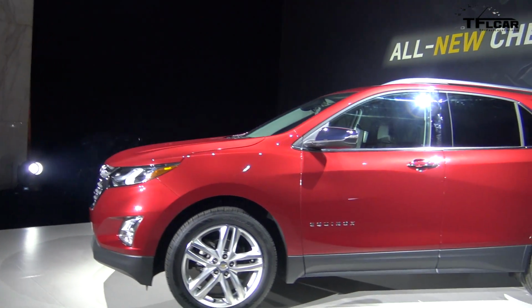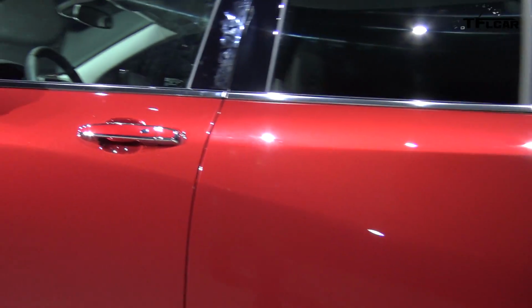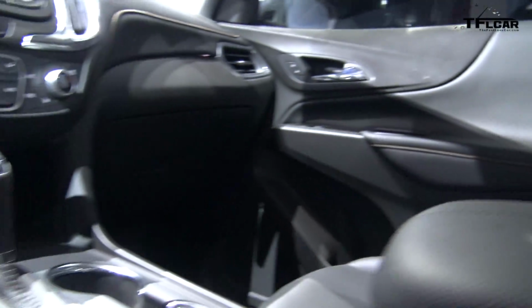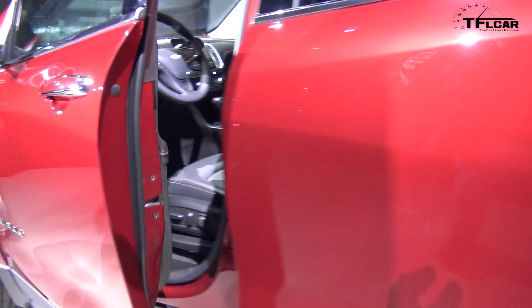So the things that Equinox buyers look for, the one thing they want is a nice, big and spacious interior, and we'll continue to deliver on that. How did you make it bigger on the inside and smaller on the outside? Well, I wish I could tell you that I was the clever engineer that figured that out, but we have some very smart people at Chevrolet.